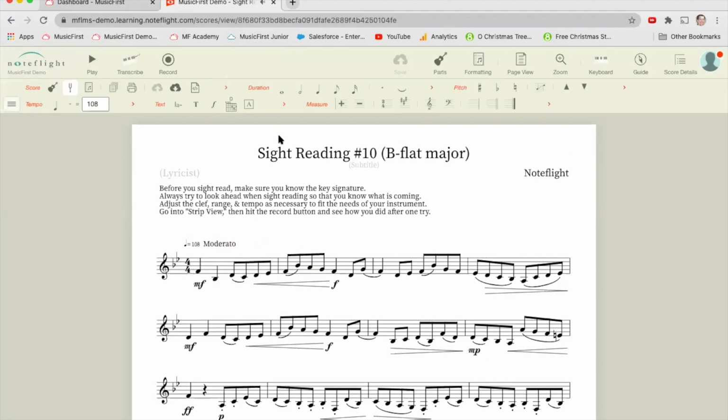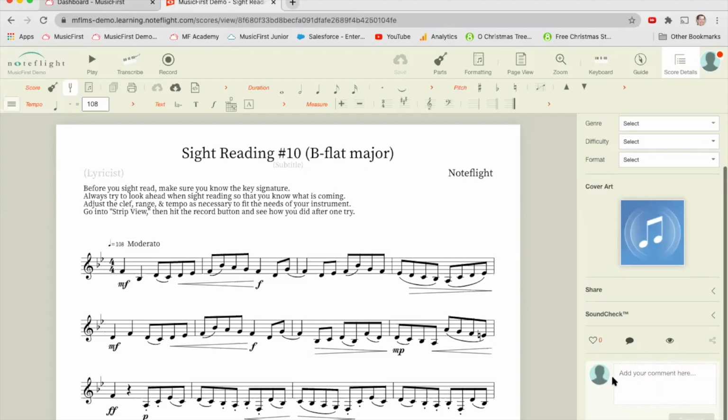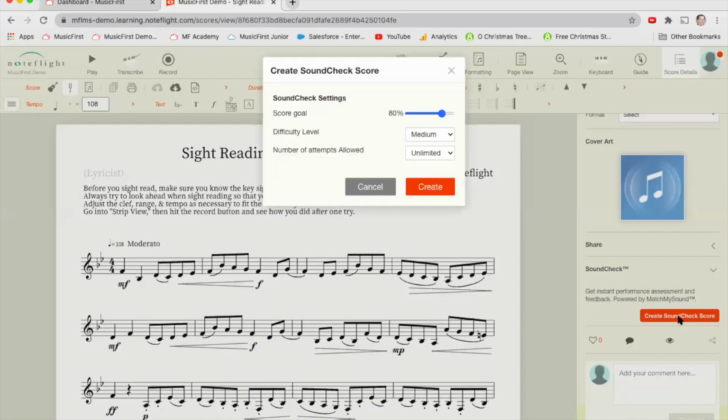All right, now if I want to make this, or anything that I create or import into NoteFlight, an accessible file, you click on the Score Details button. Again, this is only if you've already purchased Soundcheck. It doesn't come automatically. It's not included. There's my little Soundcheck button. If I click on that, it says Create Soundcheck Score. So I'm going to do that right now.